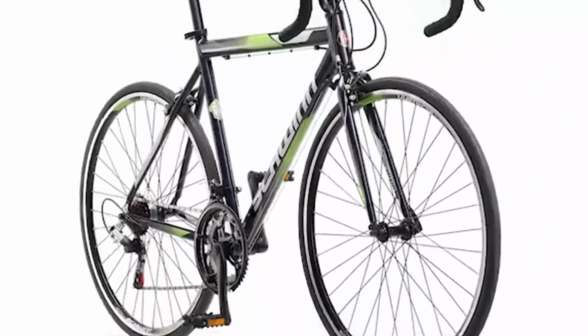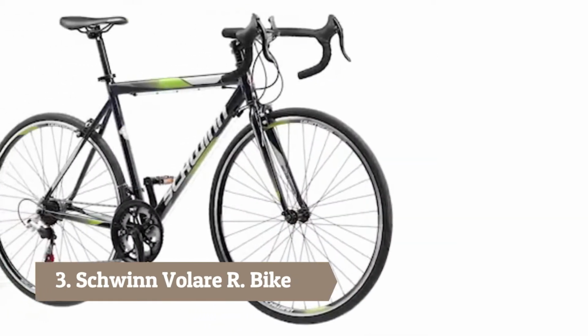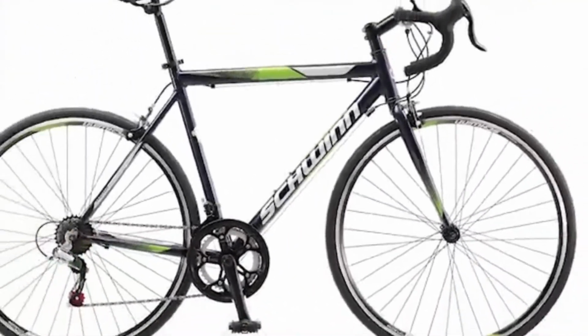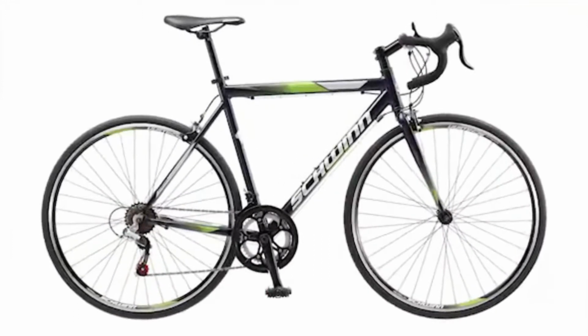From men's to women's to kids, they have a bike for everyone. Take your training to new heights with the Schwinn Volare 1300 road bike. A great pick for serious cyclists looking for a solid workout. This bike is designed for long-distance rides on paved roads and paths.